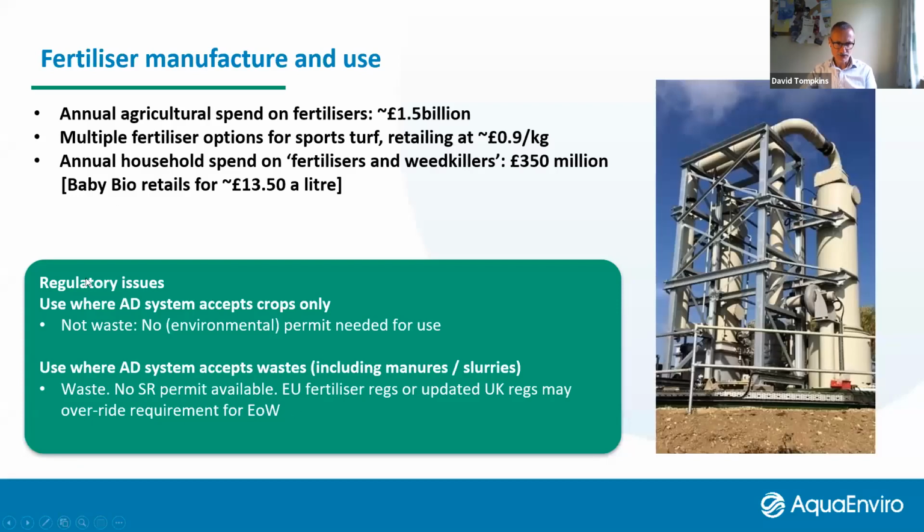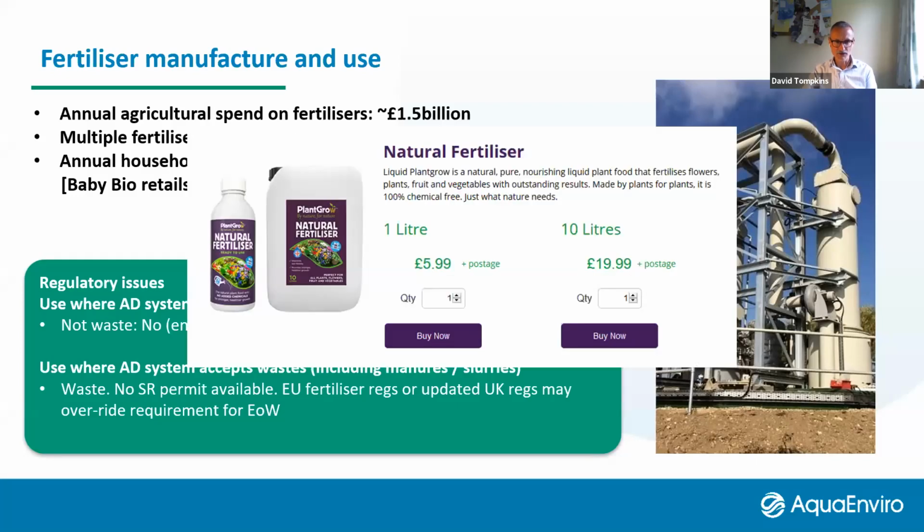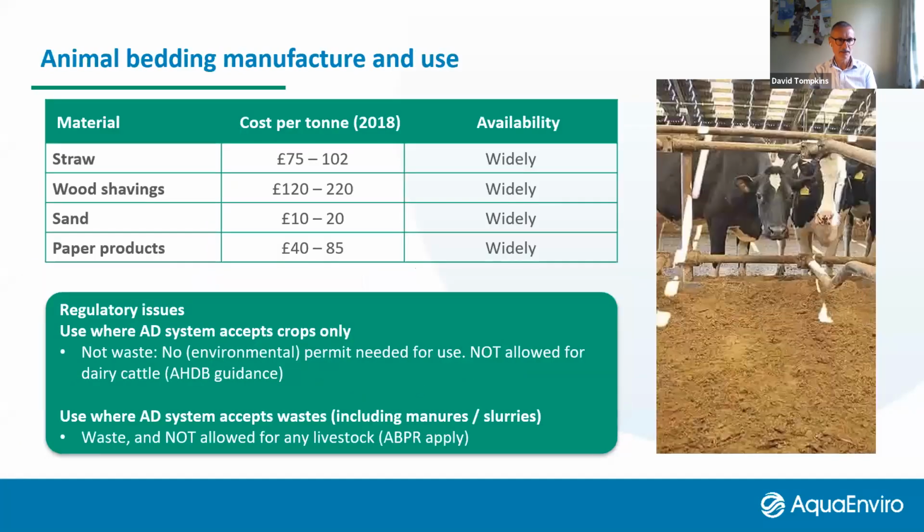You do have significant regulatory constraints depending on the feedstocks to your system, and I'm happy to have conversations with anyone afterwards if you're interested in this in a bit more detail. Just to note, there are digestate-derived fertilizers on the market already. And then animal bedding is an option, but it does depend on your feedstock again, not allowed for dairy cattle. And if you've got waste going into your system, not allowed because of the animal byproducts regulations.